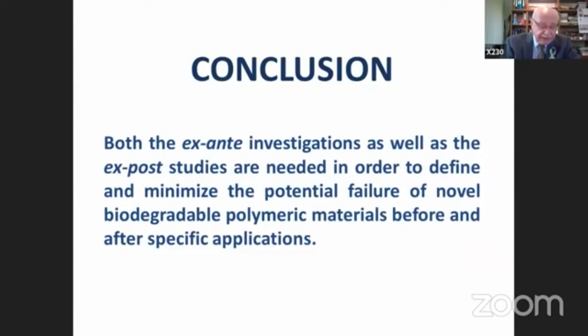So I am nearly at the end of my talk, and I would like to say that the message to take home is, in our studies, we should think broader from the cradle to grave of the newly developed materials and predict eventual consequences of their discoveries.